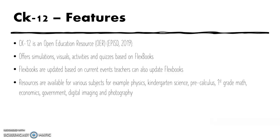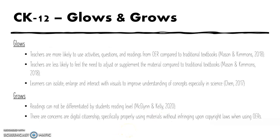Resources are available for various subjects on CK-12, anywhere from kindergarten science to physics, pre-calculus to first grade math, economics, government, history, digital imaging, and photography. It really runs the kindergarten to 12th grade curriculum. It also includes some basic education courses for individuals who are trying to get their high school diploma or their GED as well.